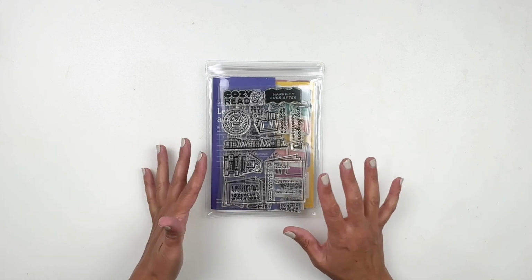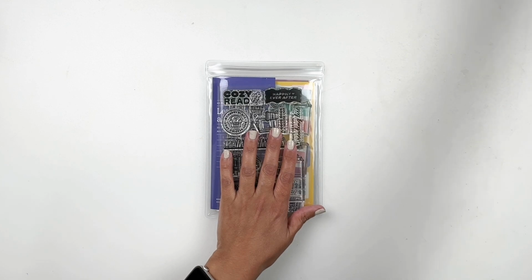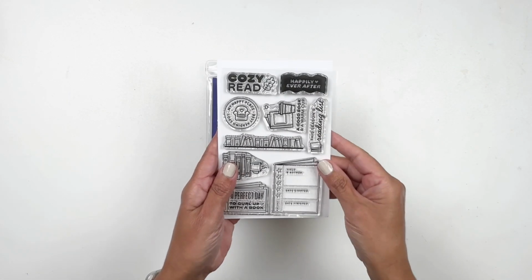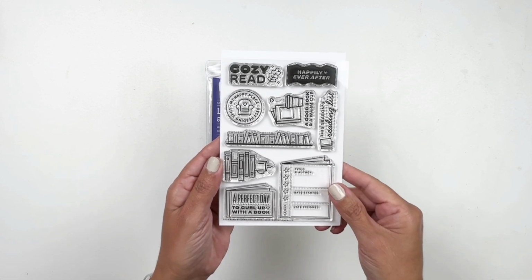So I'm going to start with the add-on stamp sets. Let me grab my white paper so you can see these beautiful stamp sets. I am so excited for these. And I'm totally using these for my Thankful 30 and my October Daily.